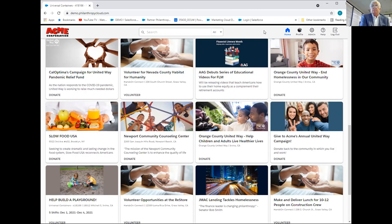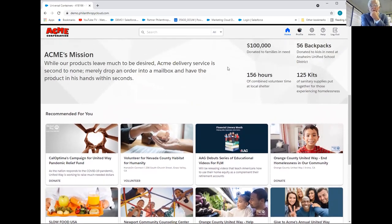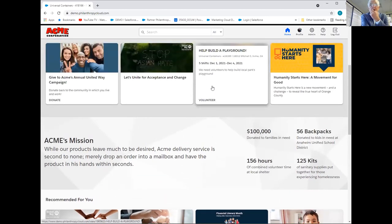What's really great about that is it pulls in fresh and new content, and you're not having to constantly manage that content. The system does that for you, which is a very cool feature, which allows you to take a kind of hands-off approach to content management. So that's kind of it from a user perspective. Let me show you real quick on the admin side of things how things look.